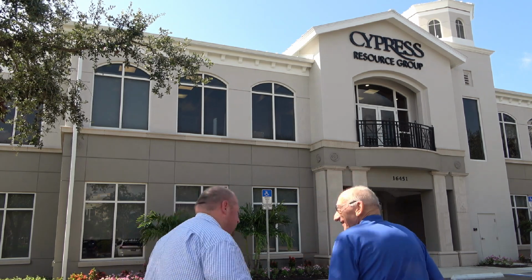Now, as we get inside where it's a little bit cooler, I'm going to ask you to tell me where all these people used to be before they came into one building. Absolutely. It's a terrific story of consolidation. I think everybody's going to be surprised when they see the inside of the building. It is beautiful. We're very blessed. Let's take a look.